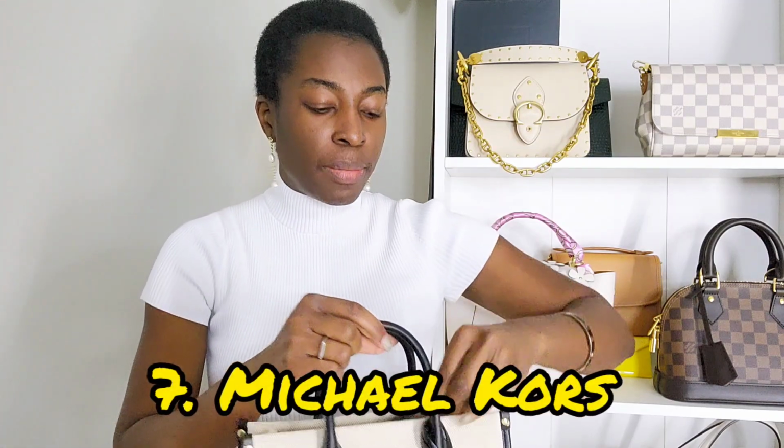Let's run through Michael Kors and Karl Lagerfeld. I have the Michael Kors Mirella tote, which is absolutely gorgeous in my opinion. This was from the Michael Kors outlet, but it's honestly a very good bag. It was quite expensive for an outlet bag. I think it was about $300 US, but still I love it. I used it a whole lot last summer. I'm definitely going to use it a whole lot this summer as well.